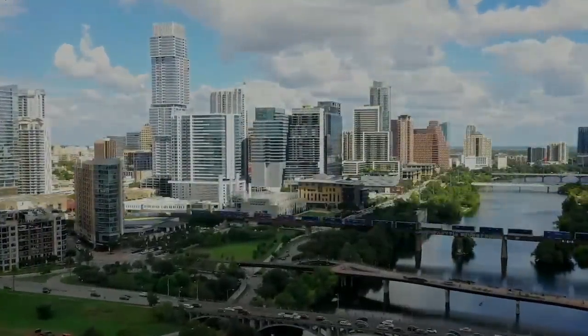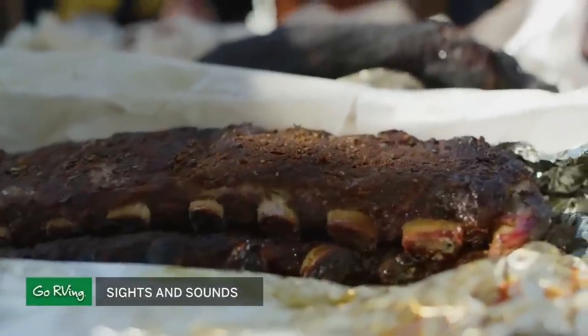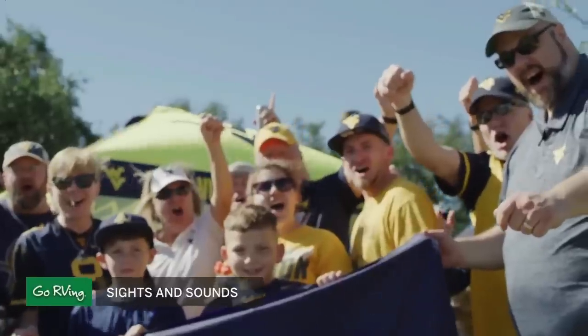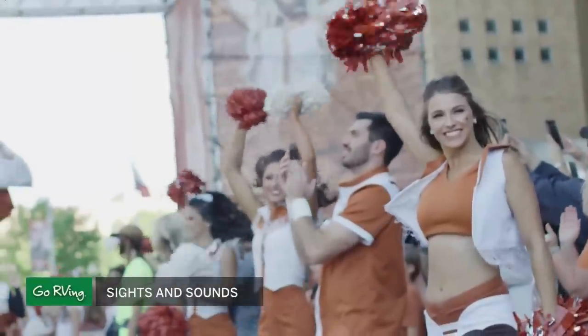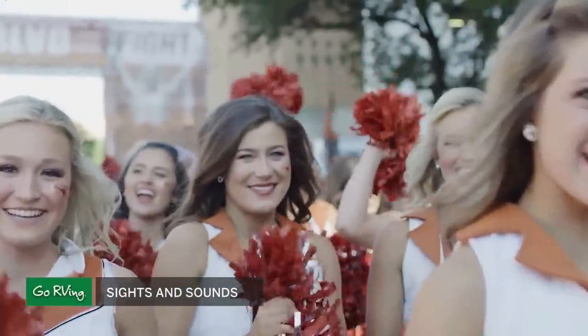And here are the Go RVing sights and sounds from the beautiful campus here in Austin, Texas. I tell you, man, I've eaten so much barbecue since I've been here. That's good, isn't it? Oh, I can't help it. I feel like a fiend.